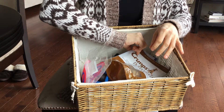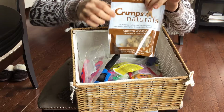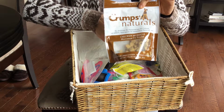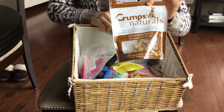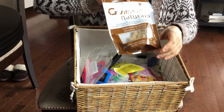And next are their treats. I'm going to try to lift these really quietly because if they hear the bag crinkle, they'll come running for some treats. They're both sleeping right now. These are actually dog treats. It's just plain chicken. It's dehydrated chicken. And it's freeze-dried chicken, and they absolutely love this, even though it's a dog treat. So we're going to be hanging onto this.